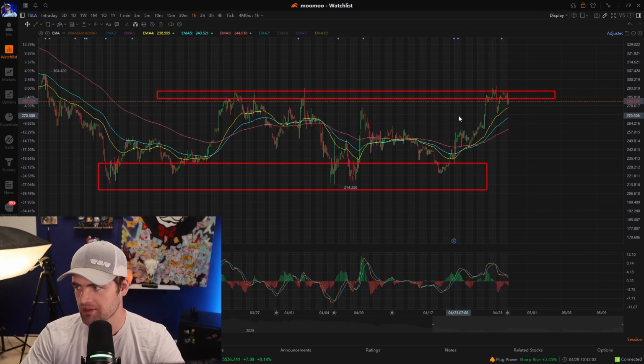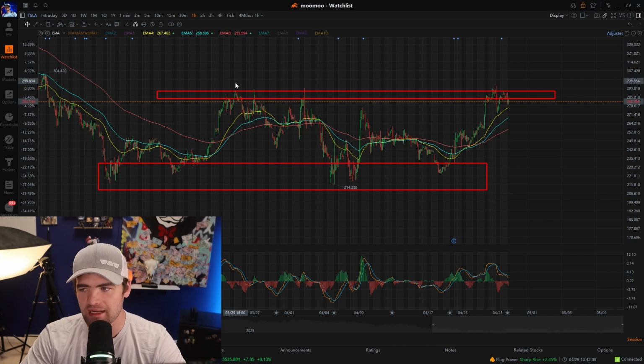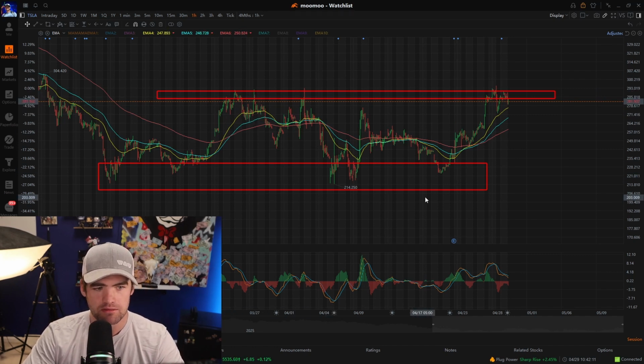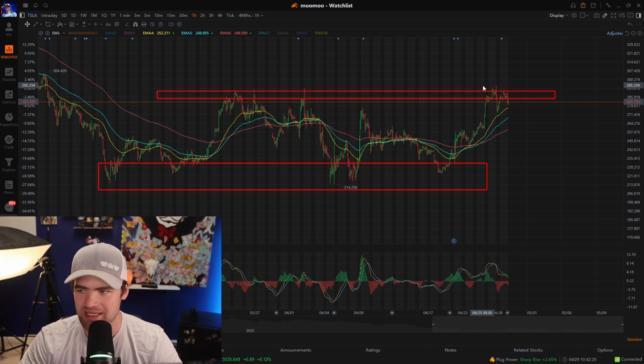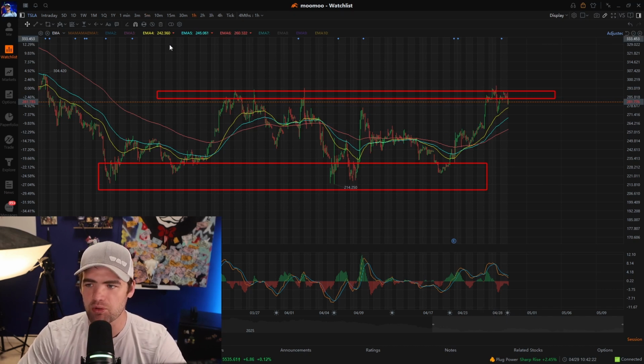So looking at Tesla here, as we zoom out, you guys can see that Tesla has heavy resistance in this zone up top, right? It hits it and just has a hard time really breaking above it for a huge breakout play. And then down here, we have a bunch of support. So this is where you'd want to go long on a position. So you want to go long down here, short up here. It's very, very simple.